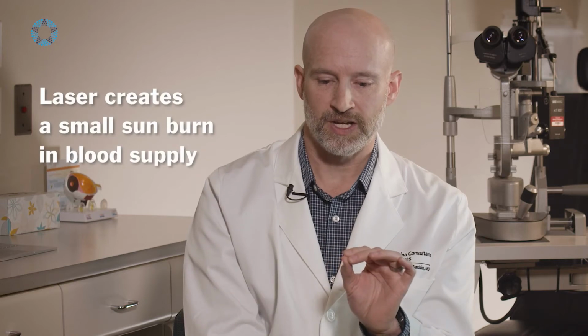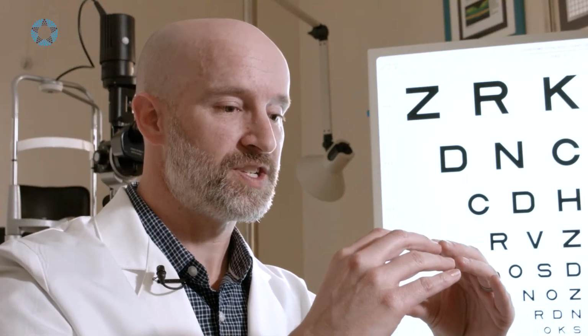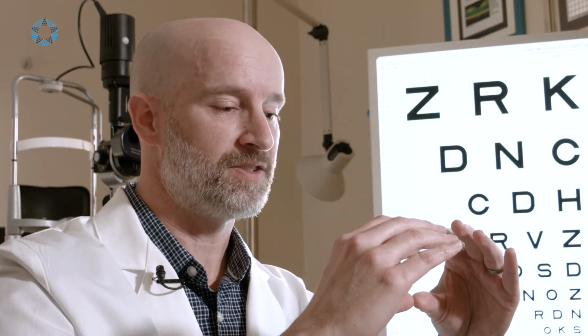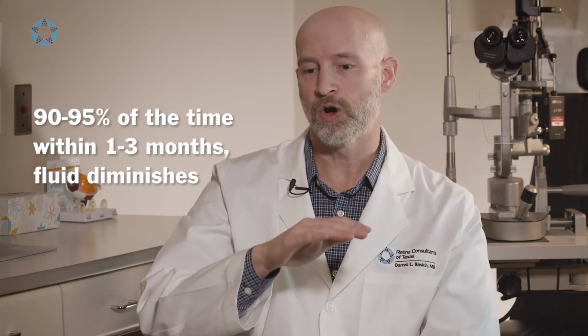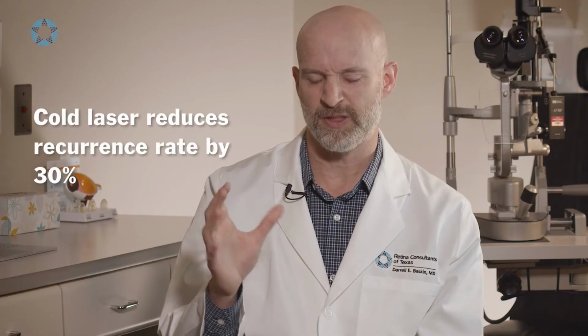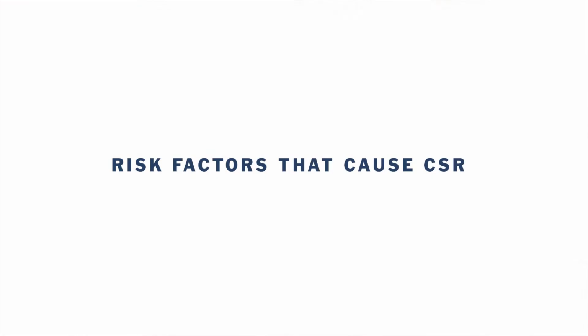And what the laser does is it basically sensitizes or creates like a small sunburn, if you will, in that blood supply. And then that causes the pressure to decrease. We'll see the choroid thickness diminish, and then we'll see the fluid go away. Around up to 90 to 95% of the time, within a month, certainly within 3 months, we'll see all the fluid or almost all the fluid go away. Using the cold laser reduces the recurrence rate by about 30%, but a lot of folks will recur if we give them enough time. If I have a patient that has a recurrence or some evidence of RPE damage, I don't wait very long to treat. Cold laser is, in my opinion, the gold standard.